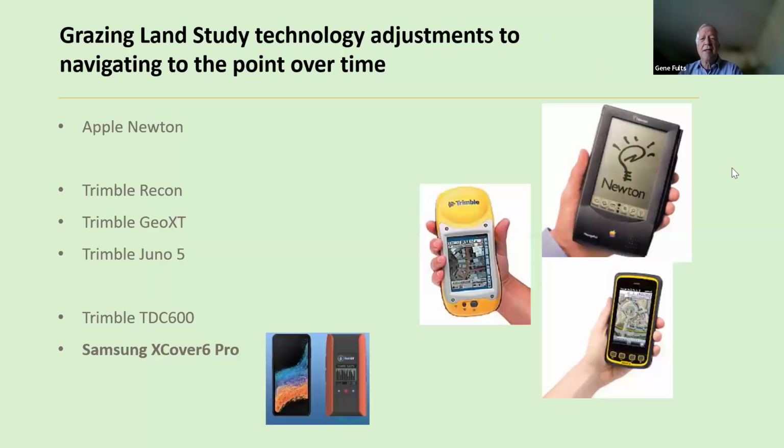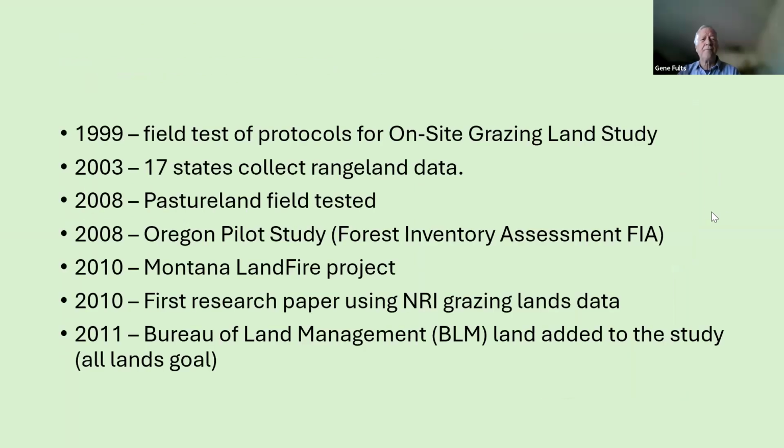with 17 states. And again, technology changed. We would use these GPS units in order to get to the point. Back then, those Newtons, you had to start walking before they would start to work and register. The military had some satellites turned on and off, so they weren't really dependable, but they have gotten much more dependable now and lighter. And today we're collecting information with a data collector the same size as a cell phone.